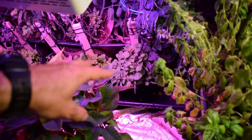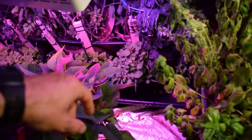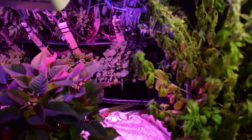Maybe that's 10 inch. I can't remember what these are. I mean, they're like 3 gallon or so pots. I don't remember. Anyway, don't want to ramble.